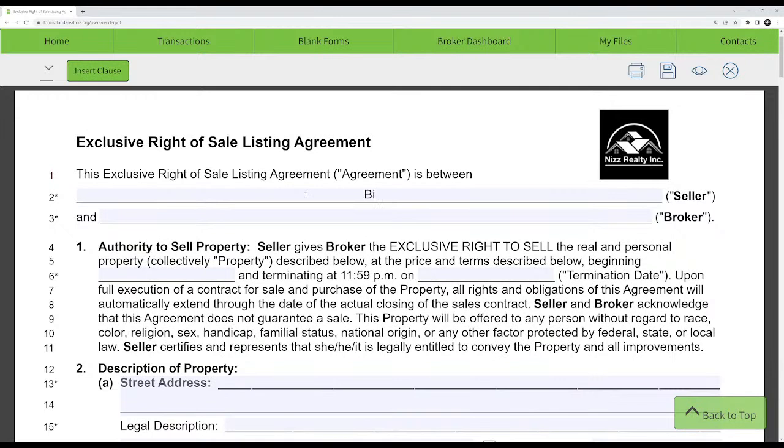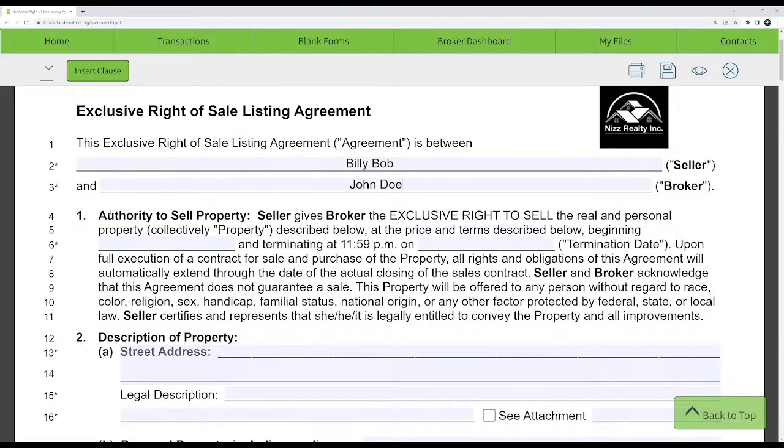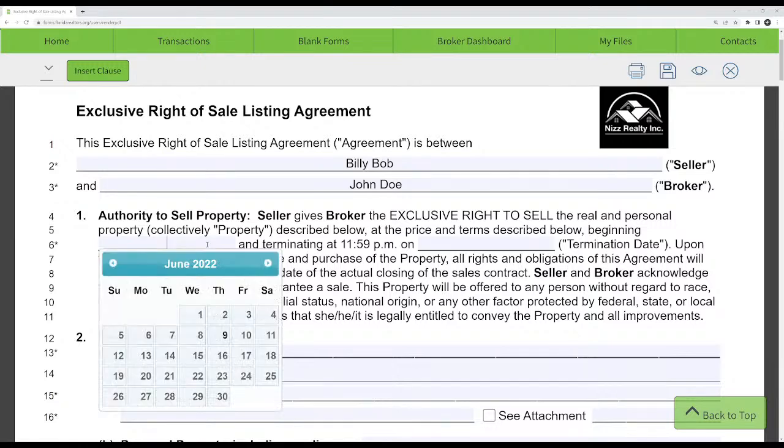Let's just put some placeholders for the seller. Let's just say Billy Bob's the seller, John Doe's the buyer, just to put some placeholders there. The next part here is something pretty important that I've discussed in my tutorial videos, and I'll always discuss again. The proper way to put the dates here is, in the state of Florida, you shouldn't be doing anything over a 1-year term. If you're going to go past 1 year, you can't do that. It's going to be shorter than a year. 6 months, 8 months is fine, but every time you exceed a year, you need to do a new contract.